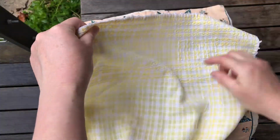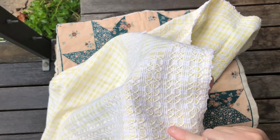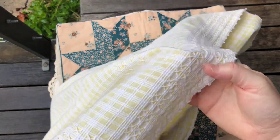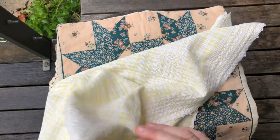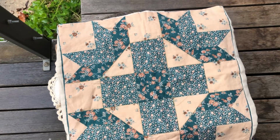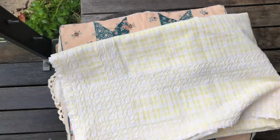And then a beautiful sort of checked style tablecloth, but what I love is all the beautiful stitchery that's been done all around the edges. It's just a beautiful lemon colour, and quite a decent size as well. I don't think it's got any staining on it, but thought that would be nice to be able to incorporate into pieces.